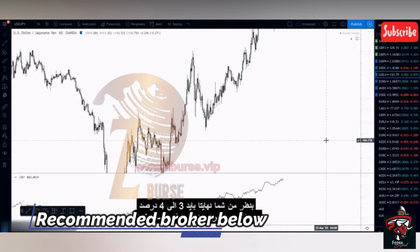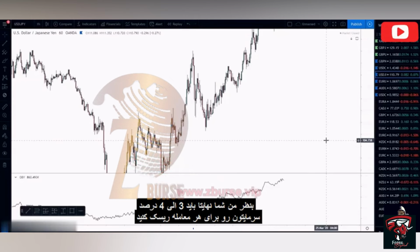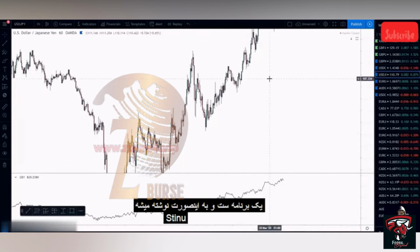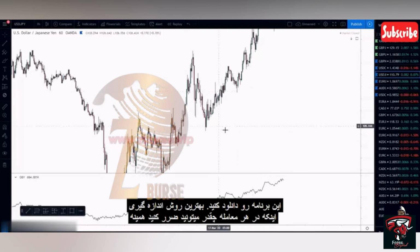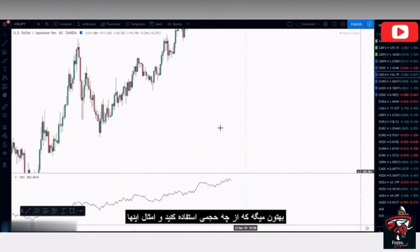I suggest that you don't risk anything more than 3 to 4% max per trade, okay? To measure how much you can lose per trade in pips, I recommend you go get the Stinu app. It's S-T-I-N-U, and it's an application for your phones. Get the Stinu app, and that's the best way to measure how much you can lose per trade, okay? It's going to tell you what lot sizes to use, stuff like that.